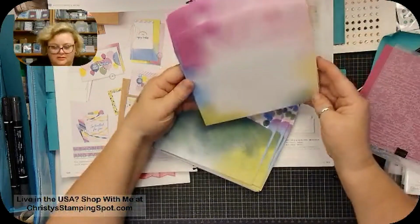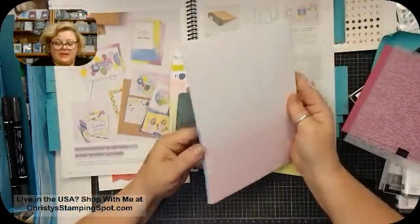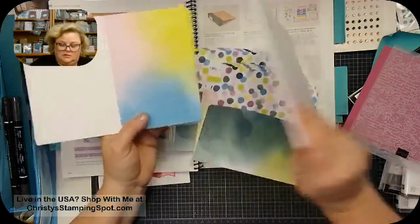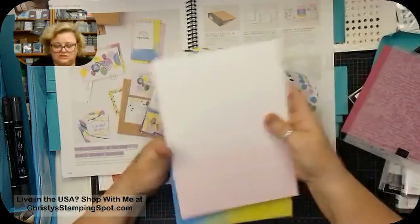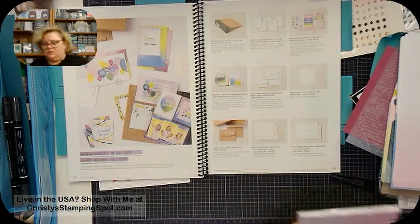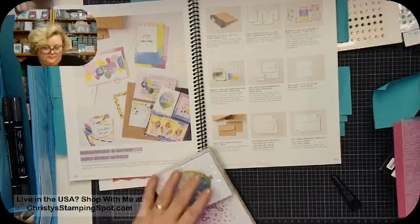Aren't these pretty? Oh, so pretty. My customers will be getting some of these in the mail because I just love them. And then they have two different card bases. Look at that, how pretty. And then the bubble bath. They're so gorgeous. Love, love, love. And they match the Memories and More cards. They also got, I'm trying to find one, Memories and More cards. Let's see if I can pull these out here.